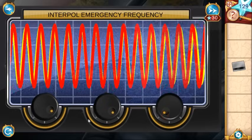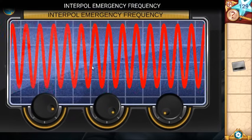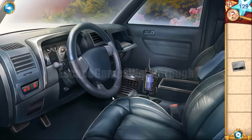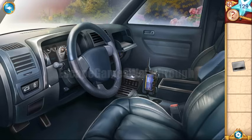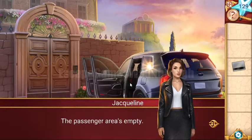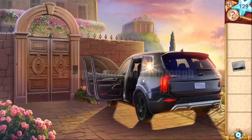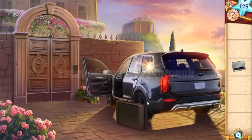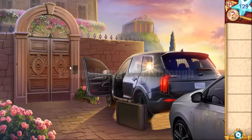Like that, and like that. Okay, so talking to the police, and let's go further. Okay, so we have disabled the security. Now let's open the back door, and also open another back door. So here we are to enter the code, and let's use the card to open the lock and go on the territory.